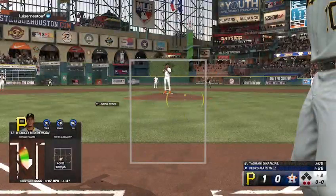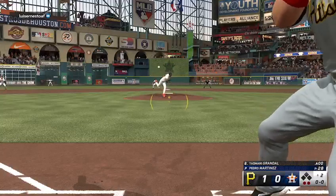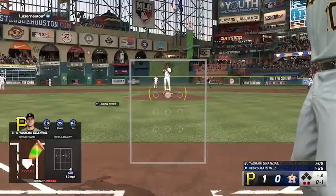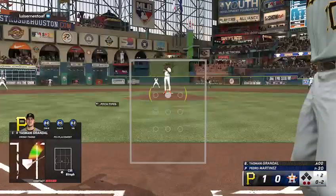Yasmani Grandal up to hit. And he really sells the changeup with that arm action. And the 0-1. Swings through that one out in front that time.